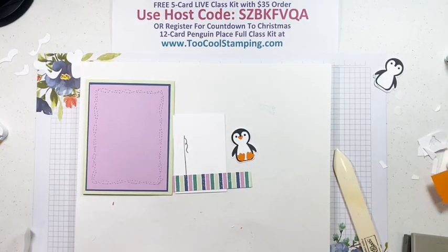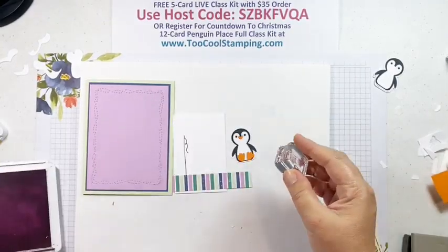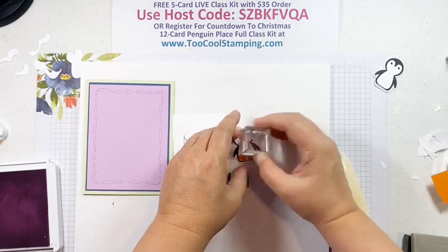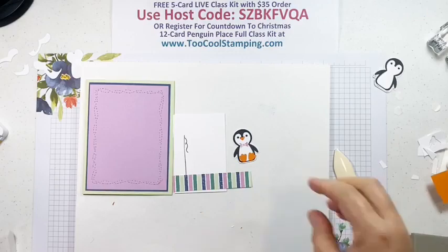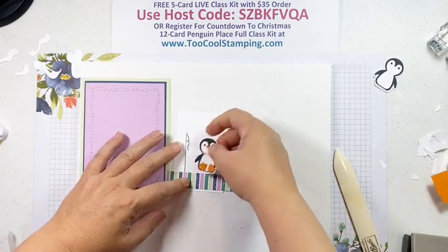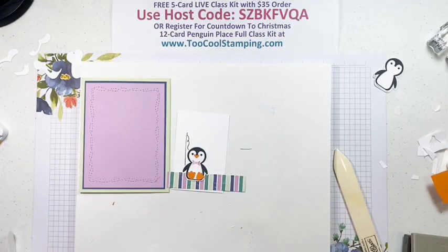And we'll add a little bow tie. Let me find my little bow tie. So many pieces over here. Here it is. We're going to stamp that in fresh freesia. Right in the middle. Cute. All right. So this is going to be about that high. This will be here. Let's put our happy birthday.